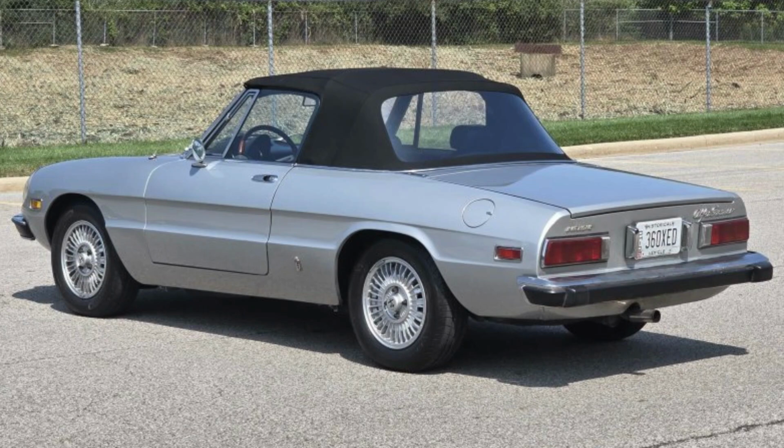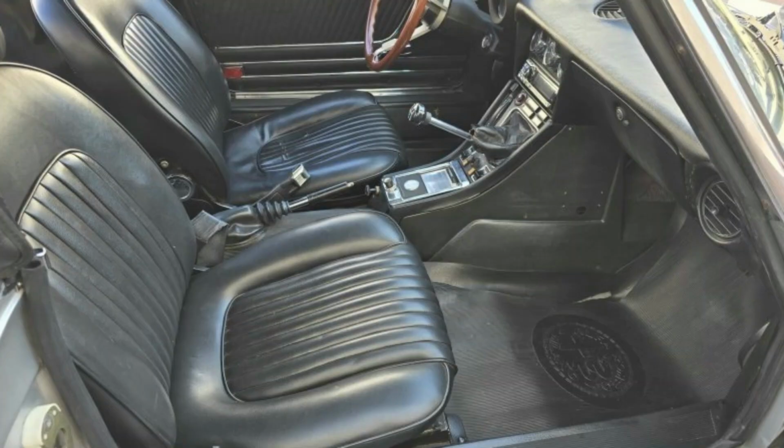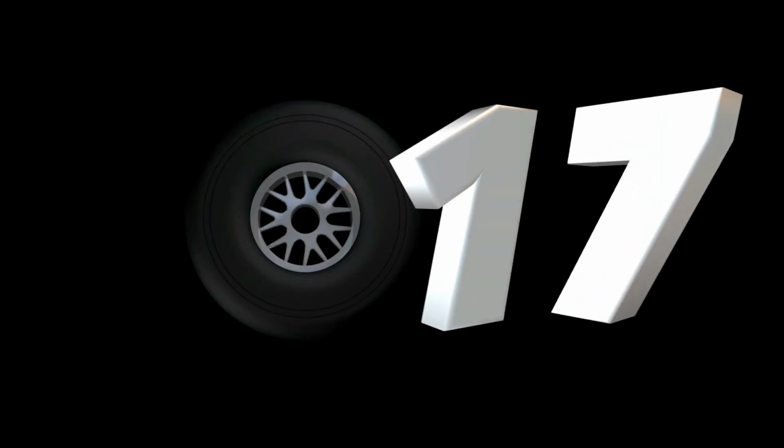The car rides on magnesium 14-inch wheels with Michelin tires, and recent service includes new fluids, filters, and spark plugs. Kept clean and detailed in a garage in Willoughby, Ohio, this Alfa Romeo Spider is a head-turning classic, perfect for any collector or enthusiast. Number 17.